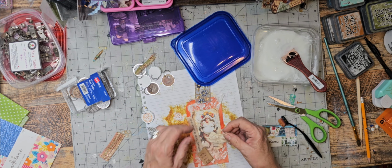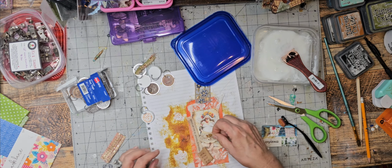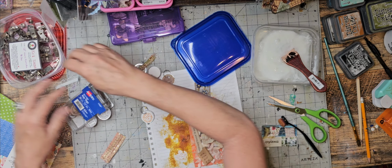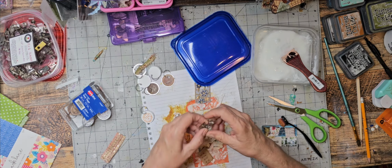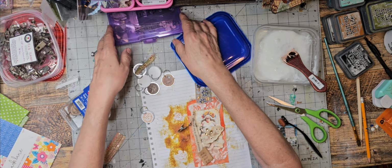And I'm using up all my scraps. I'm like so very proud of myself. There is no plan or reason why I do this or how I do it. I literally just sit down here and play. And you guys have asked me to take you along.